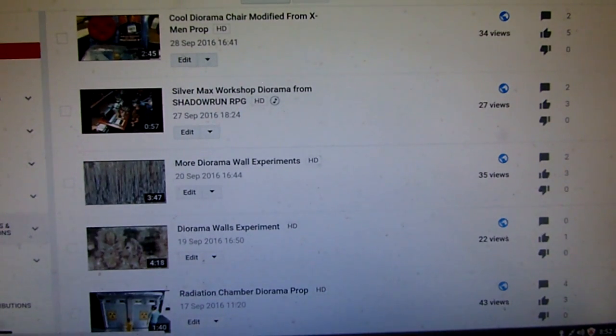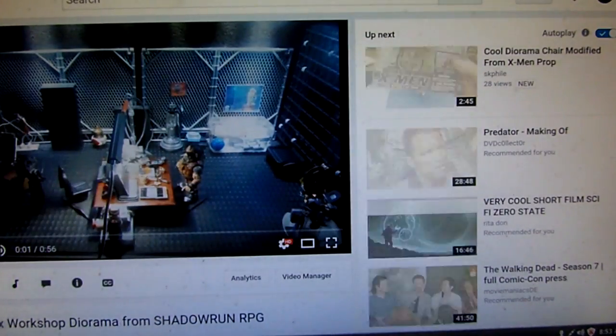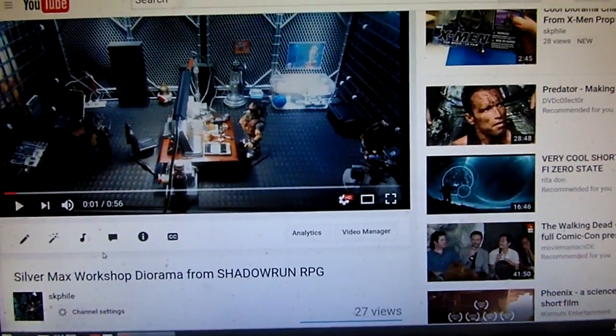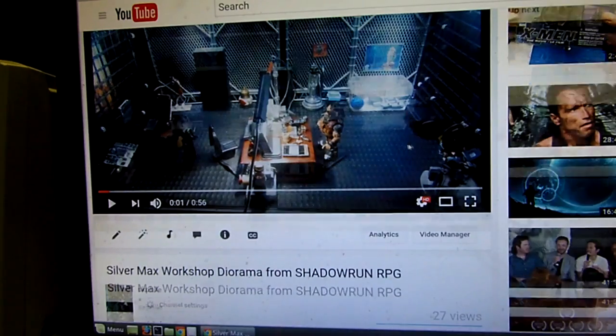Here's some examples here. One I did recently, this Silver Max workshop diorama. I found this cool figure for cheap at my comic book store, and I figured, well, what would he fit into? And so I crafted a diorama to fit the character. So sometimes I do things like that.